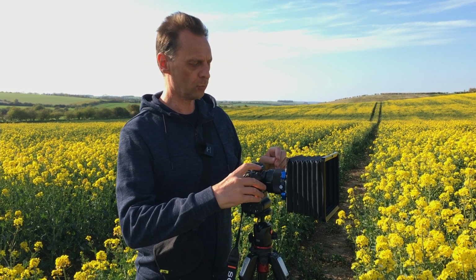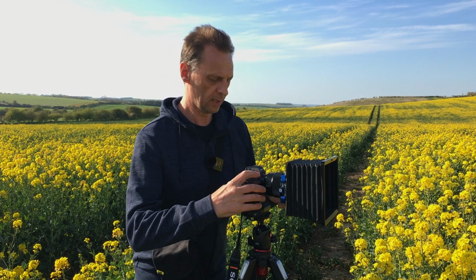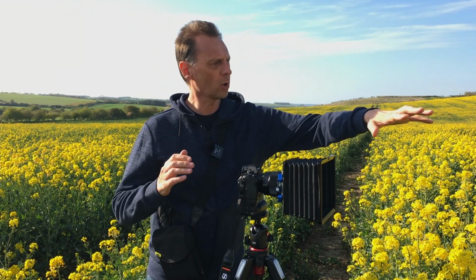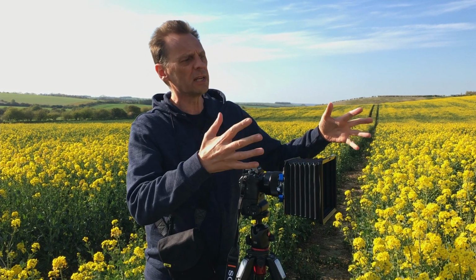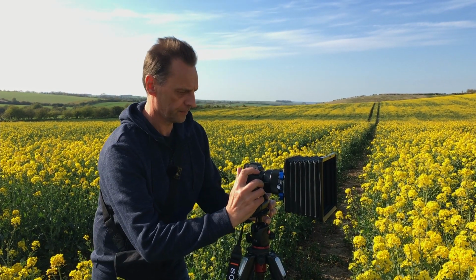So I'm working on aperture priority here. I've got the camera set to just double check my settings. I'm on f4 at 640th of a second. I wanted f4 because I want to throw all the foreground out of focus just a few yards in front of the camera to yield a really good shot. It will just give nice perspective and a little bit of blur in the foreground. So let's take a shot and see how that looks.